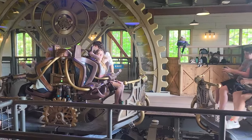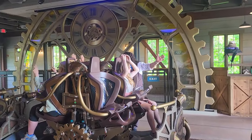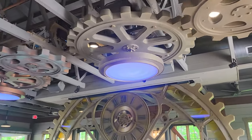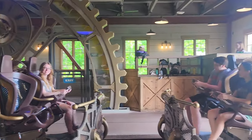And we aren't able to film on the rides here at Silver Dollar City, so I'm just going to be showing you a little bit before and after. But here is what it looks like as you enter the ride and what the ride vehicle looks like.